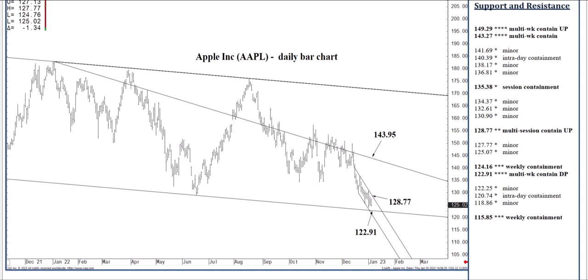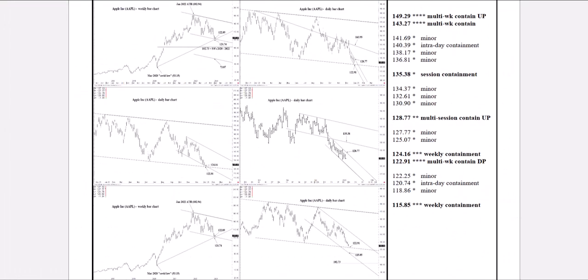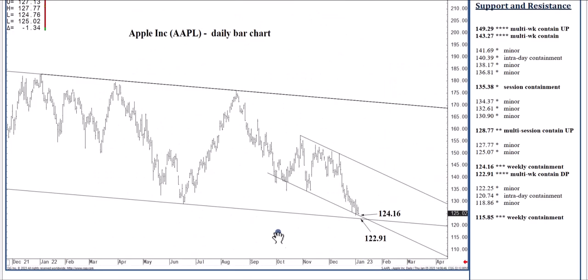So let's talk downside. I think I've covered the upside pretty well. By the way, I'll finish with today, and that is to say that both 125.07 and 127.77 can contain light intraday activity. But the 2 points, the sort of stick your neck out levels, are 122.91. It's actually preceded by 124.16 and 128.77. 124.16 is once again this very respectable 2 to 3 month descending channel bottom that has actually been the line that has contained our selling pressures so far this week.